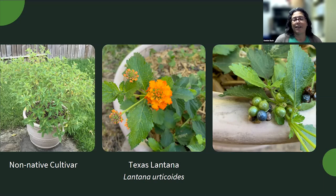Now, I have a newly planted Texas lantana that I bought at this fall's plant sale. And the berries are starting to ripen, so I'll see if I can grow lantana from seed. Another experiment.